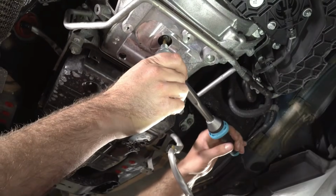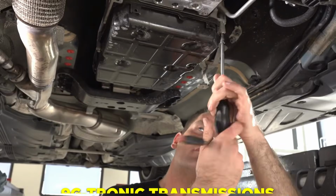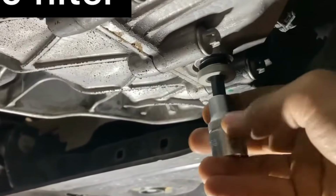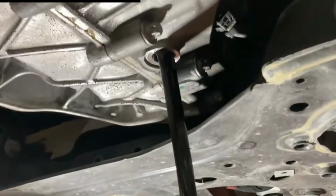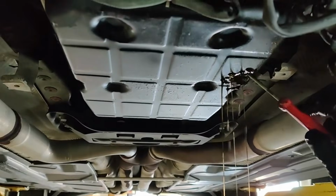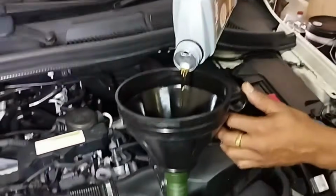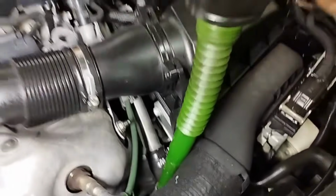The 7G-tronic and 9G-tronic transmissions generate extreme heat and pressure that breaks down fluid over time, creating acidic compounds that attack seals, clutches, and valve bodies from the inside. Fresh, red transmission fluid indicates good condition, while dark brown or black fluid with burnt smell indicates breakdown that requires immediate service. Any metal particles or debris in the fluid indicates internal damage that requires professional attention.